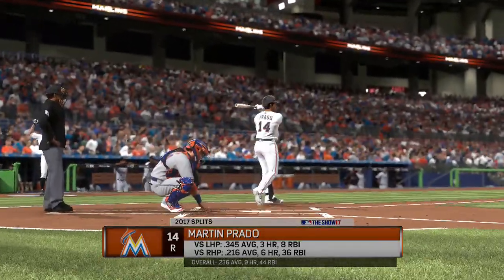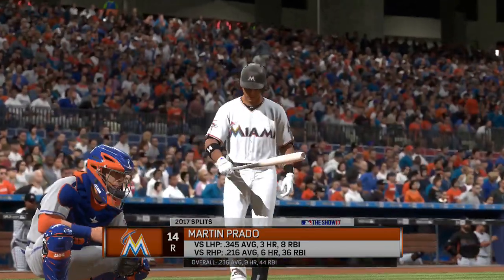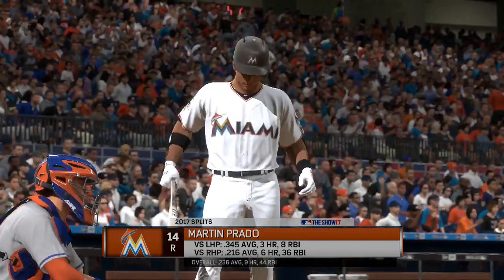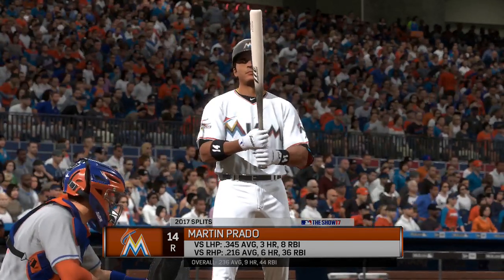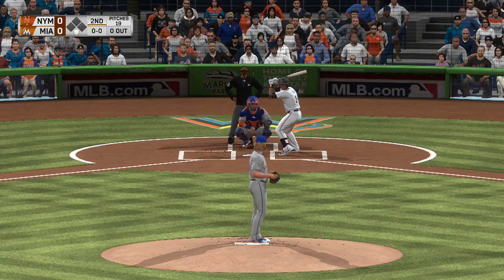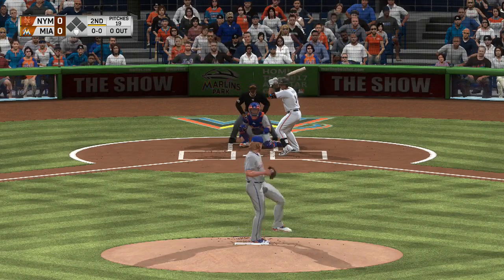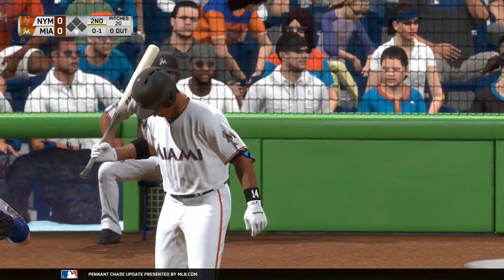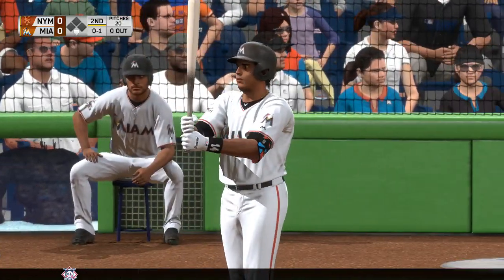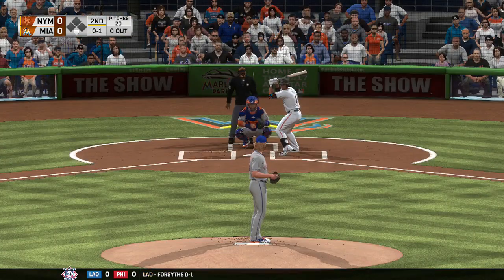Settling in now, Martin Prado. And this is a good-looking matchup for him here. As you can see, he's hit lefties quite a bit better than he has right-handers this season. Now the pitch. And here's a fastball called for strike one. Frozen with a high fastball there. We'll see if they try to climb the ladder even more on the next pitch.